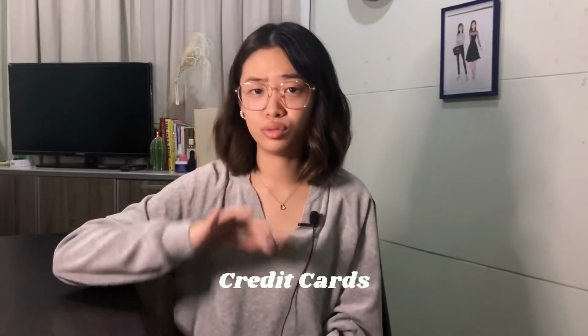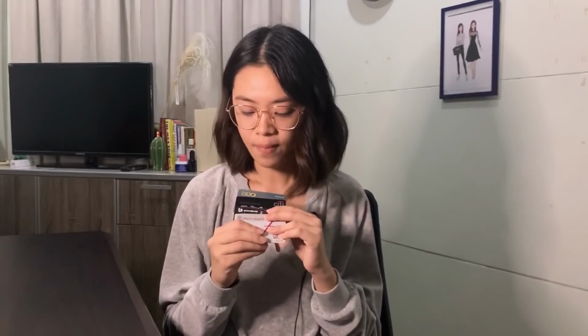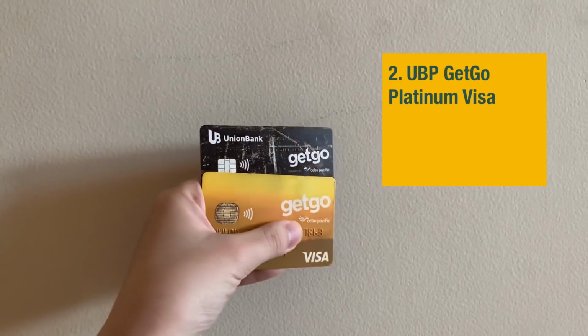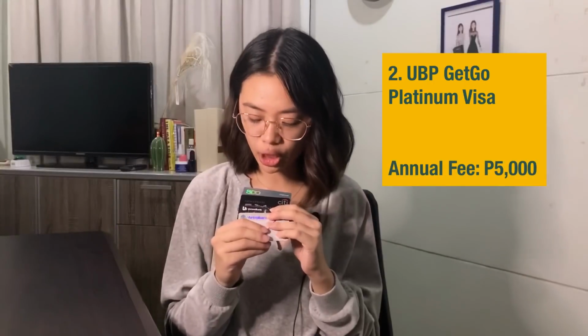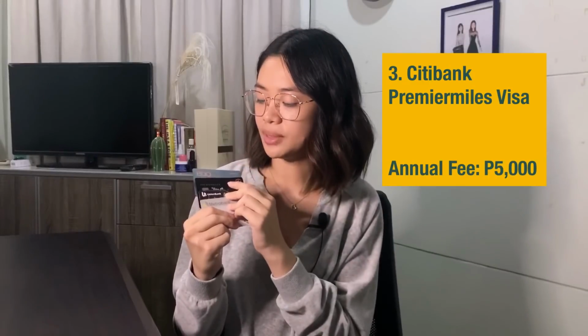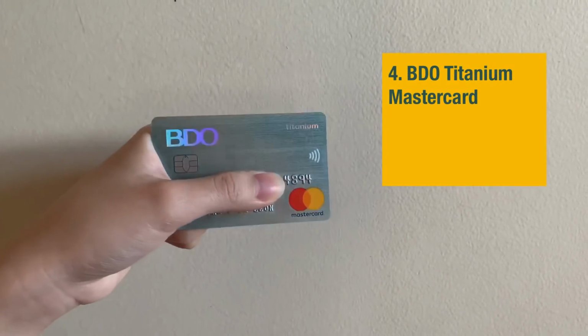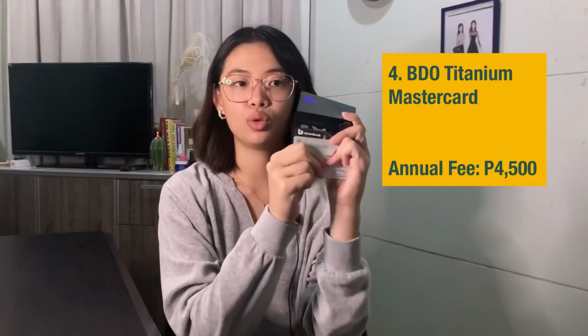Okay, so next are my credit cards. I'm not going to dive too deep into these. If you want to get to know my credit cards more, then please check out my What's in My Wallet video. I'm going to link it up here. Basically, I have the Metrobank FEM Platinum Visa, at 0 pesos per year for annual fee. I have the Union Bank Get Go Platinum, at 5,000 pesos per year. I have the Citibank Premier Miles, at 5,000 pesos a year. And lastly, I have the BDO Titanium card, at 4,500 pesos a year. So those are the annual fees.